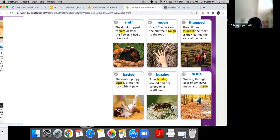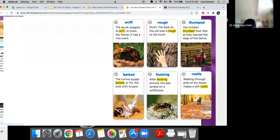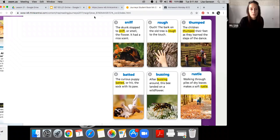Ouch. The bark on the oak tree is rough to the touch. All right, good job. So Hungnop, in this sentence, what words help you understand the meaning of the word rough? The oak tree. Okay, so we know that an old tree can be described as having rough bark. What else? It says "to the touch," so it's something that you can feel. What happens when you touch it?